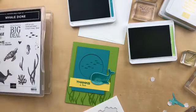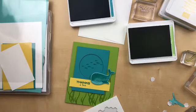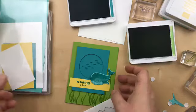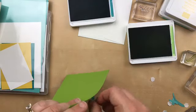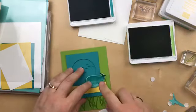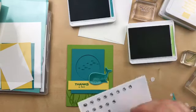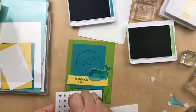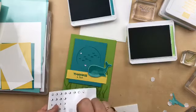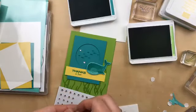Where's our little dimensionals? I think we need one little guy under here, under the tail. And then some rhinestones to liven up this card a little bit.